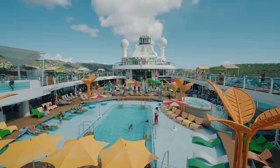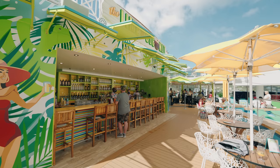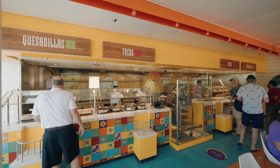There's a large swimming pool with two hot tubs, another one of the infinity hot tubs, as well as a kids area and slide. You will also find the other side of the lime and coconut bar, and you can often find live music around the pool. And just off this main pool area, you can find El Loco Fresh.